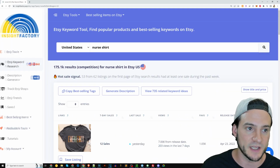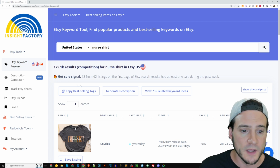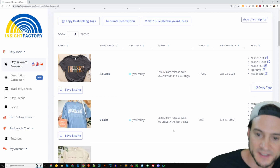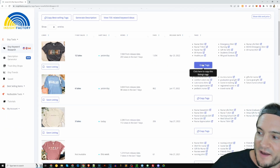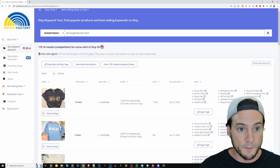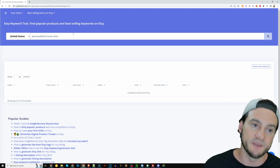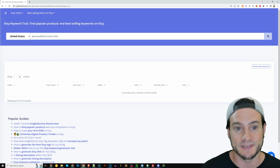And also wanted to mention that in case you wanted to grab the tags, my head's blocking them, and I'll have to zoom out a little bit, but you can actually grab the tags from the best-selling listing. So let's say you wanted to do personalized nurse shirt instead of just general nurse shirt to help your custom personalized nurse shirt rank.